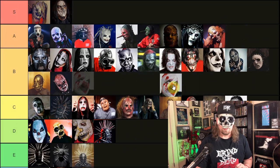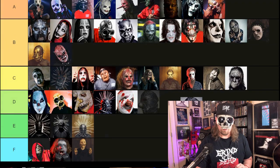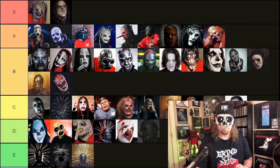It's an interesting idea, but it's, I don't know, it's not that great. I'll put a D. Bulb nose fetish mask, also not loving it. Plus they have enough fetish masks already, don't they? I'm gonna put that at D.